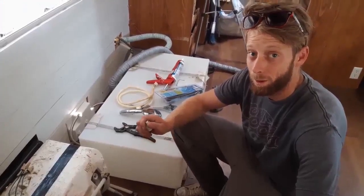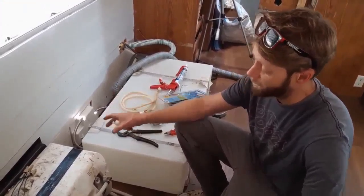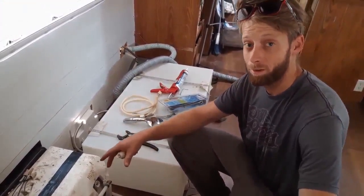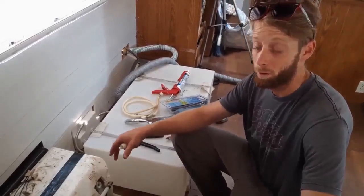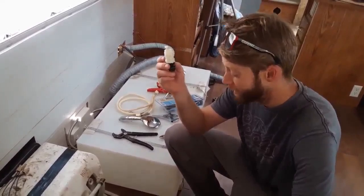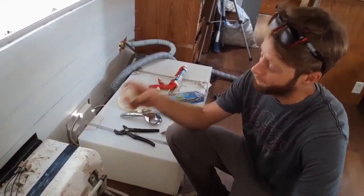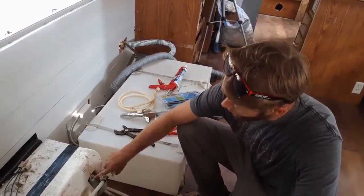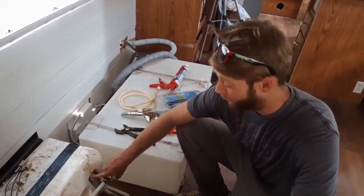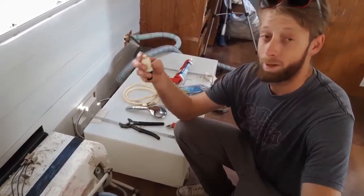Alrighty, you guys, so I was just about to hook up the water and I came back here and triple checked everything, all the fittings and everything just before I hooked up the water. So, my hot water outlet, it broke right at the fitting. I've got quite a bit of plastic of the fitting in here still, but I'm definitely gonna have to go buy a new fitting before I can even test out the water.